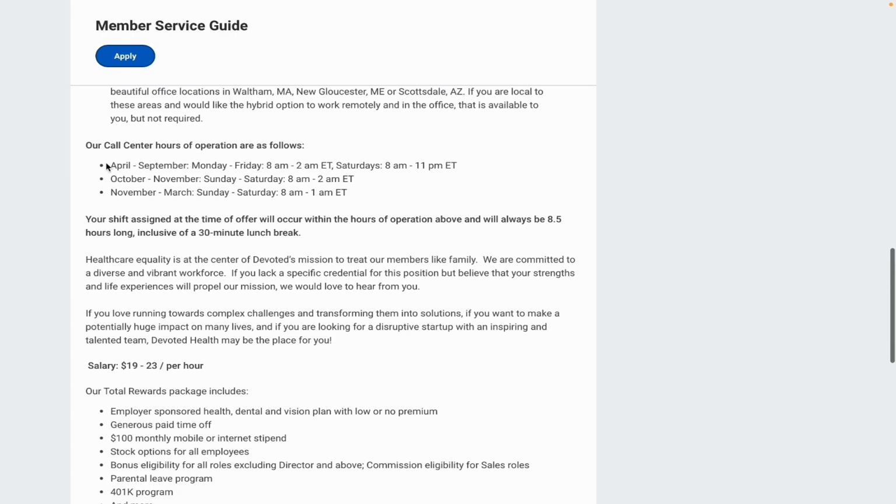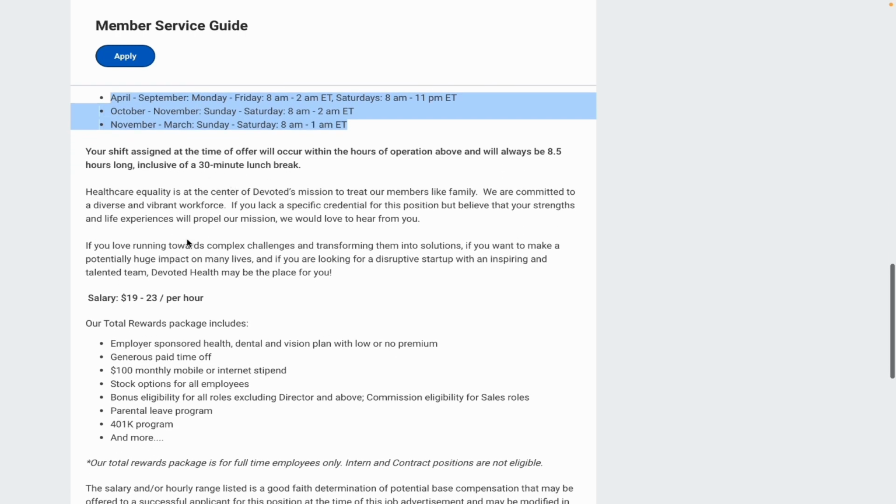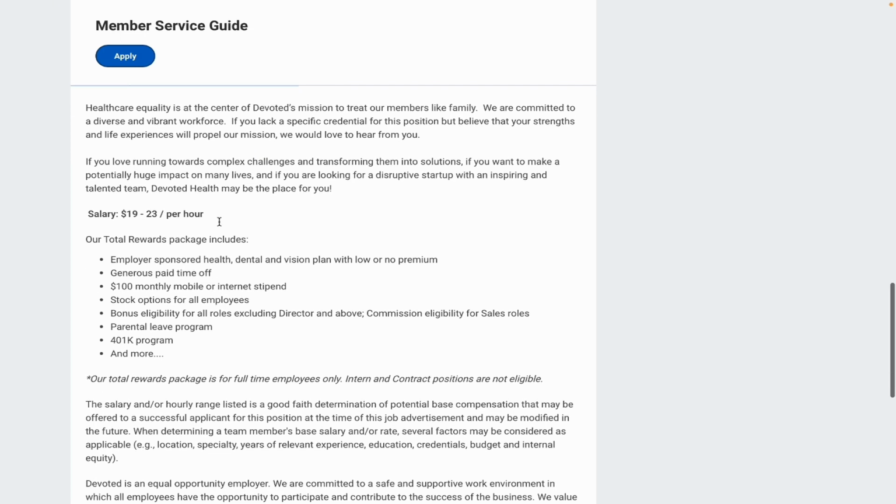Moving down a little bit more, they go on to talk about the call center hours. So this is what you can expect to work, where your shifts will probably be placed through. Of course, you get a 30-minute lunch. That's always given, even if you work remote jobs, guys. Once you get over that 8.5 hour mark, you do get that lunch.